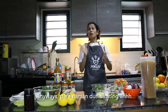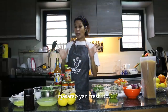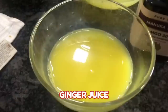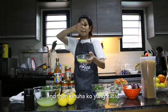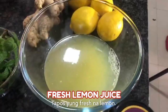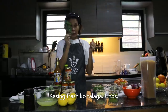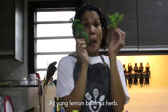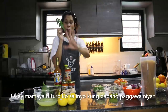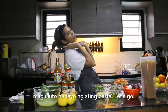Anyways, para naman doon sa ating lemon ginger drinks, masarap yan. Fresh na ginger juice. Ginadgad ko muna siya and then kinuha ko yung katas. Tapos yung fresh na lemon, honey, at yung ating mint na fresh, at yung lemon balm na herb. Bango-bango. Okay, mamaya tuturuan ko kayo. Napakasimple lang. Pero ngayon, magluluto na tayo ng ating pasta. Let's go!